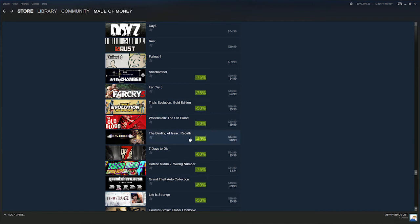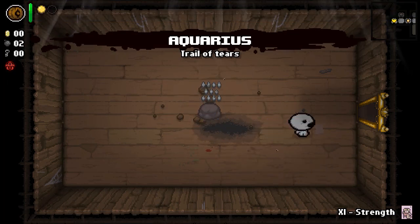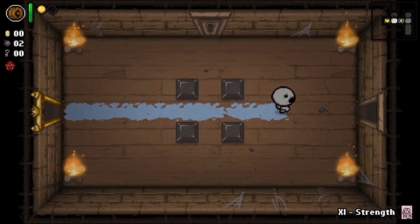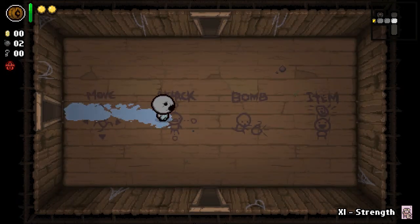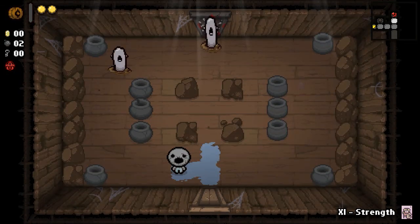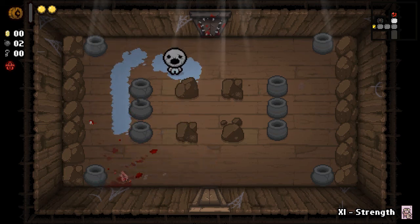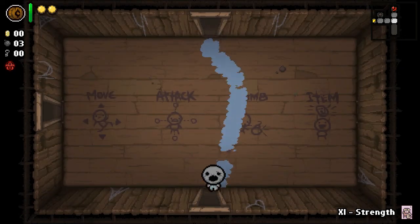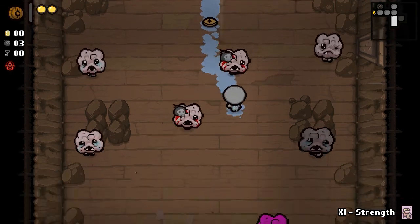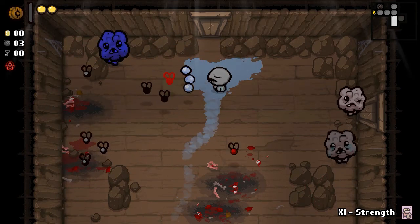The Binding of Isaac. One of the few games that I have almost put 300 hours into. The Binding of Isaac is a fairly difficult roguelike with a pretty weird and dark theme. I don't really know how to describe it, but The Binding of Isaac, the original, is $2.49. However, I would recommend Binding of Isaac Rebirth, which is a remaster of the original, including the DLC, priced at $9. And also, the Binding of Isaac Afterbirth DLC is on sale for $7.36.